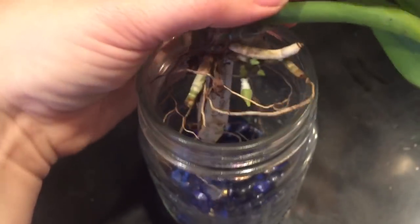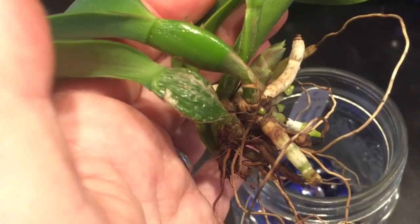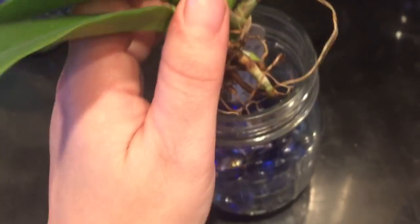And then the other, it was 2 pieces in the pot when I got it. The other one has even better roots and an even bigger new growth. So again, progress after 6 months of nothing. I'd say that's pretty good. Let's just move these over here.